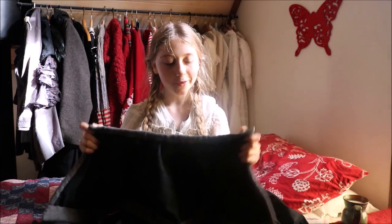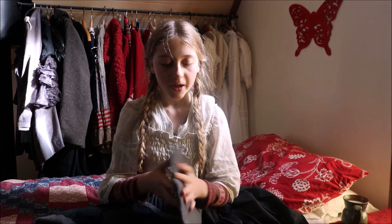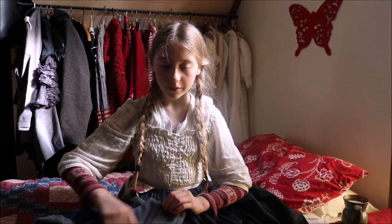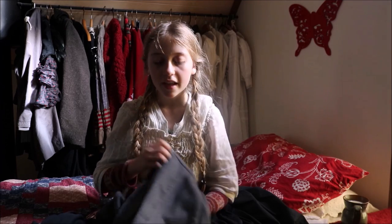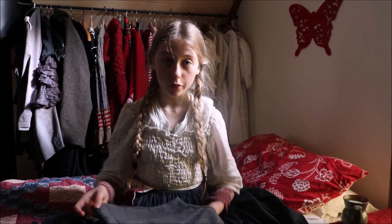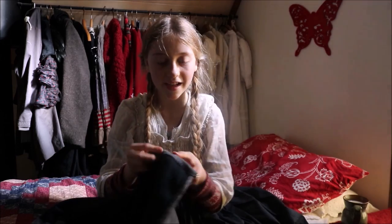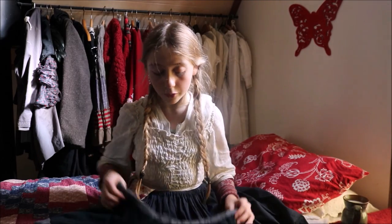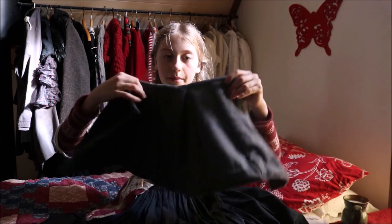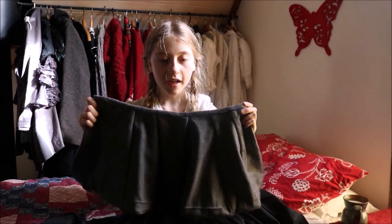Then I have my caplet. I absolutely love this. The vast majority of this is hand sewn. All these seams along here, sewing this on initially, sewing this extra bit on initially, and this seam on initially were by machine, but everything else is hand sewn. All in here is hand sewn, and all along there is hand sewn. It's so beautiful. It's got some little pleats at the back.